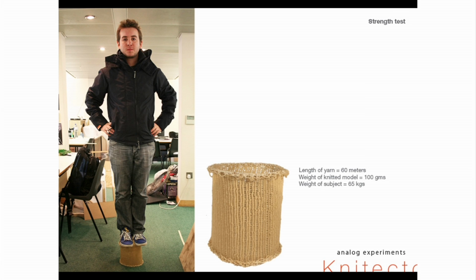So to validate our argument of the strength and potential of fiber composites in knitting, we did this test where there was a simple shell which weighs 100 grams, and it was made with one continuous yarn, but it could take the weight of 700 times more than its own weight without collapsing.